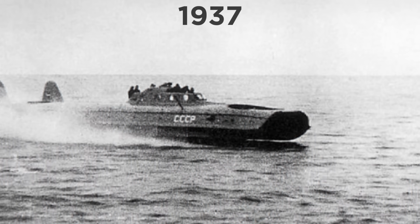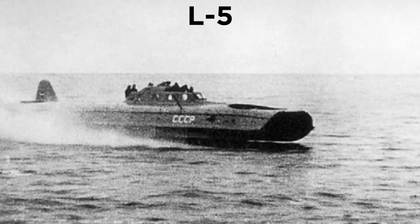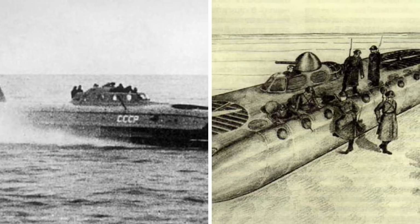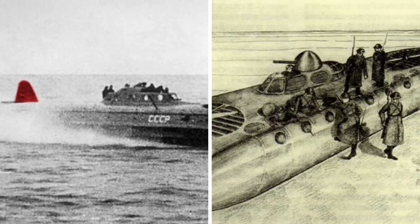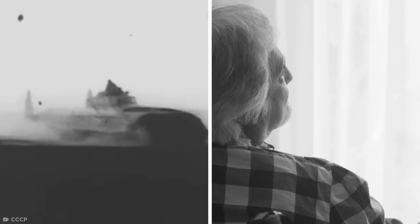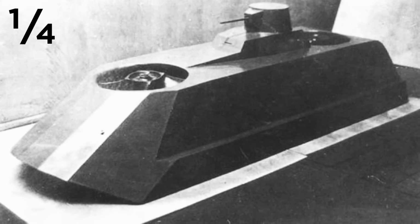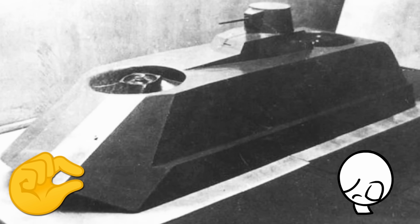And so, in 1937, the prototype of the L-5 was created. This torpedo craft was made of a full-metal duralumin hull, with a glazed cabin, a turret machine gun mount, and large tail fins. Following its success in trials, Levkov decided to take his tech one step further. Beyond the idea of an assault vehicle, he went on to propose the idea of a fully functioning hovercraft tank. A quarter-scale version of this was mocked up, and even though it was tiny, it looked terrifying.